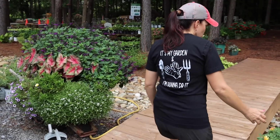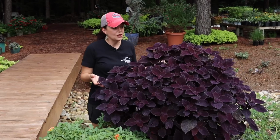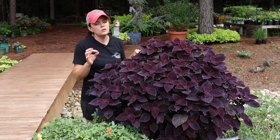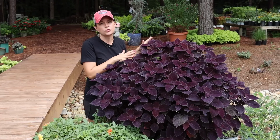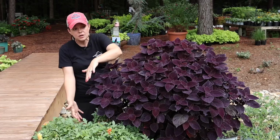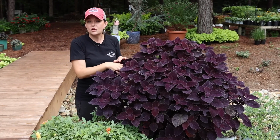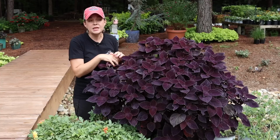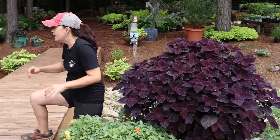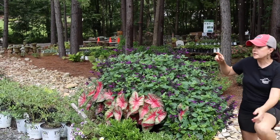Look at this Newly Noir in a container. That thing is huge. Not that you have to plan for fall, but this can take us into fall super easy. If we wanted to switch it out and put a mum in this container, or do something else with some pansies and violas, this will last us all the way up to our first freeze, which for us could be November-ish sometime.